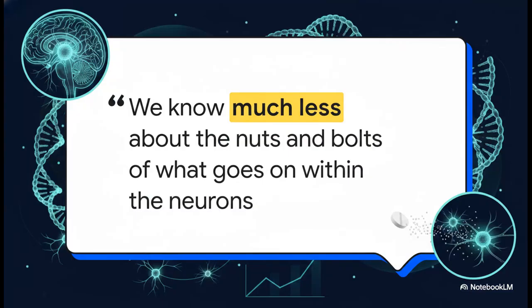Dr. Andrew Ludas from the NIH really hit the nail on the head here. He says, "We know much less about the nuts and bolts of what goes on within the neurons." And that's exactly it. Before this brand new May 2026 study, researchers had a massive blind spot. They knew the drug went to the brain, they knew people lost weight, but the internal machinery of those brain cells, total black box. They just couldn't explain why almost everyone eventually hits that wall.